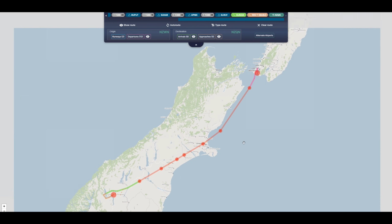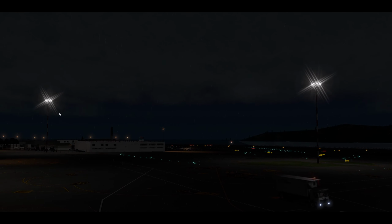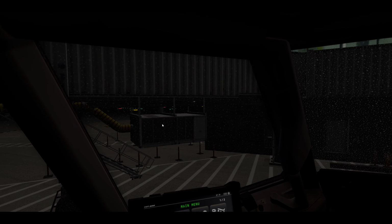Anyway, yeah, we got our flight plan and all that goodness. Let's go into the aircraft and see what's going on. It's early in the morning, so it's a little bit dark, but it should start getting a little bit nicer as time passes by. So let's jump into the cockpit. As we can see, it is raining. We have a little bit of crappy weather that may just make things a little bit more interesting, but that's always fun.